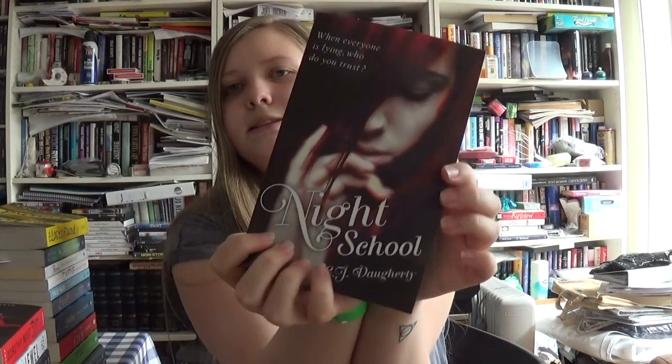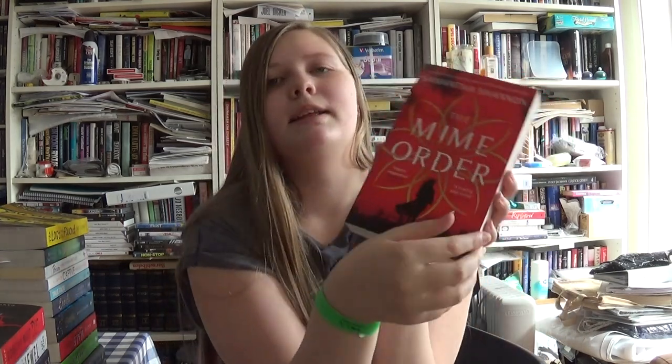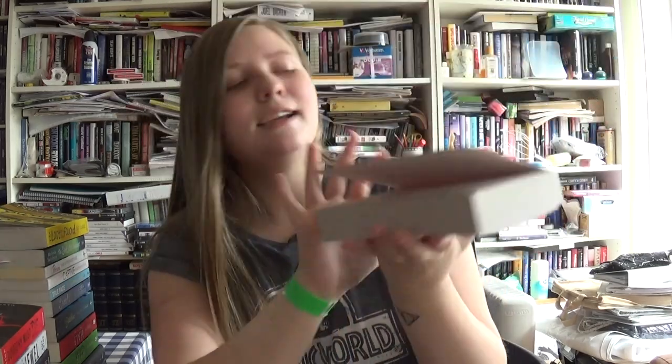On Saturday, I bought 6 books at YALC. I got Night School by C.J. Daugherty, which is signed. And then I got The Mime Order by Samantha Shannon. I already have The Bone Season. I haven't really finished reading that yet, but I'm going back to it soon. And this is also signed.